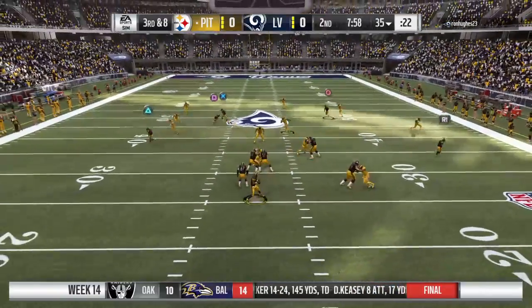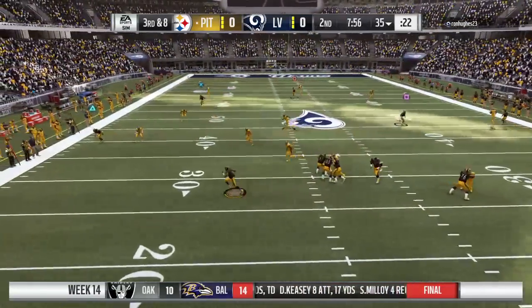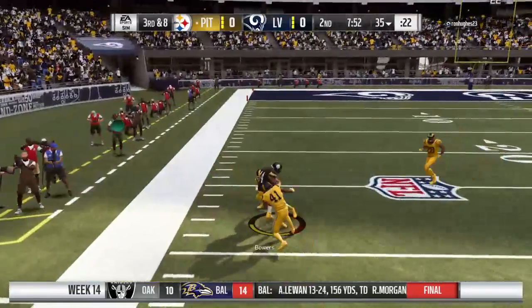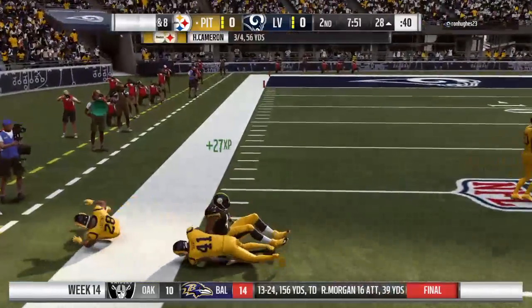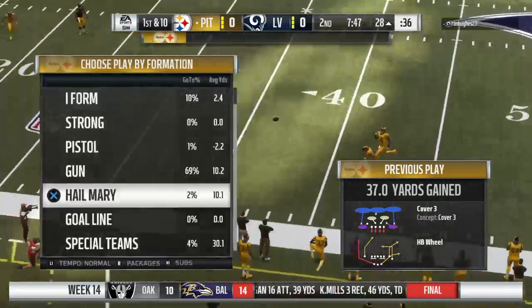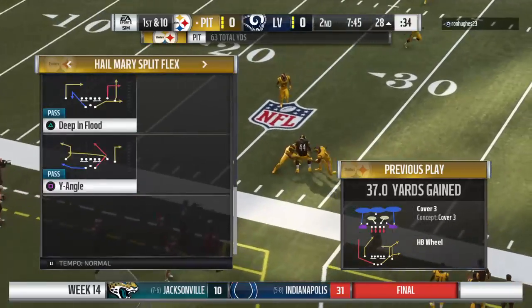To throw on 3rd down. Cameron steps away to his left. Now he'll let it go deep down, and that's caught inside the 30. And he'll go down, but not before getting this inside the 30. They give him a gain of 37.